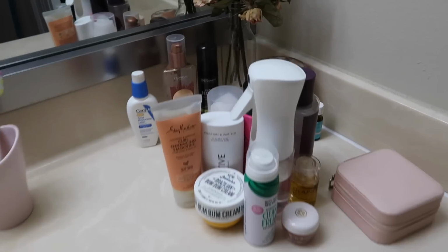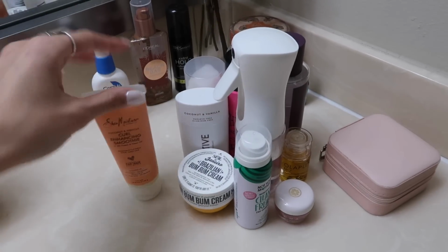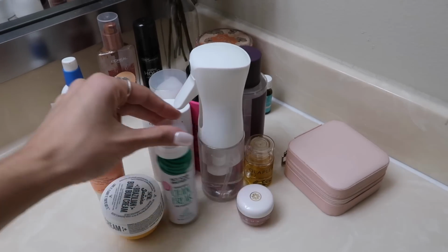I've also kind of separated, these are the toiletries that I want to bring with me. And again, as you can tell, most of them are travel sized because I love travel sized things, as you guys know.